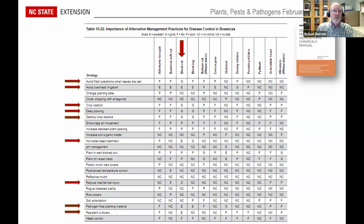Crop rotation, which I already mentioned, to allow the plant material to break down. Deep plowing, that probably wouldn't apply to most home gardens, and destroying crop residue with the same idea. Hot water seed treatments can be used to reduce the degree that you've got it in the plants, but most people are going to be buying their transplants.